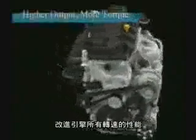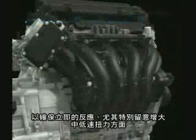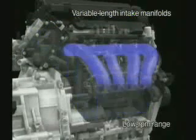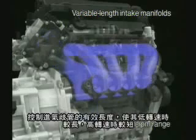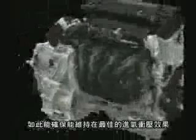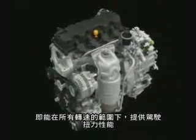Performance is improved at all engine speeds to ensure lively response, with special attention given to increasing low to mid-speed torque. For the intake system, variable length intake manifolds are implemented. Controlling the effective length of the intake manifold, making it longer at low RPMs and shorter at high RPMs, ensures that the optimum intake ram effect is maintained to deliver torquey driving performance throughout the RPM range.